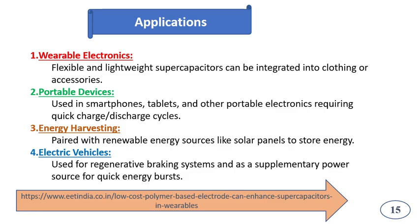They are basically used in smartphones, tablets, and other portable devices like smartwatches because they require quick charging and discharging and are easy to carry. So they are increasingly used as portable devices. Number three, they are very useful in energy harvesting because they are paired with renewable energy sources like solar panels. So of course they play the best role in energy harvesting.